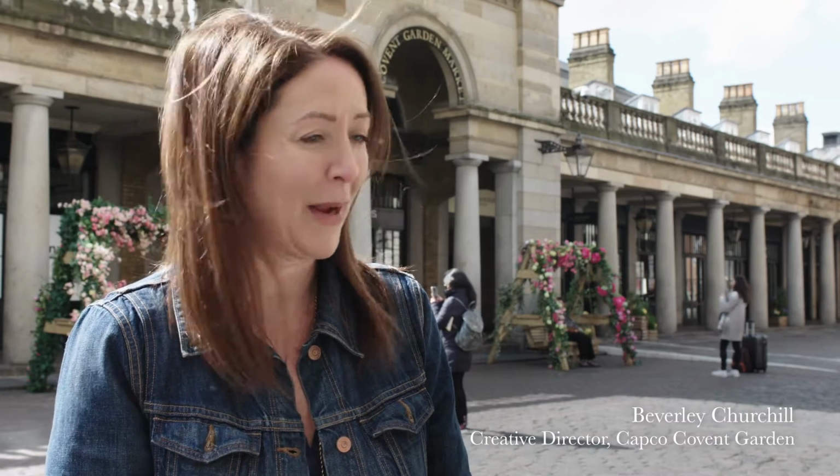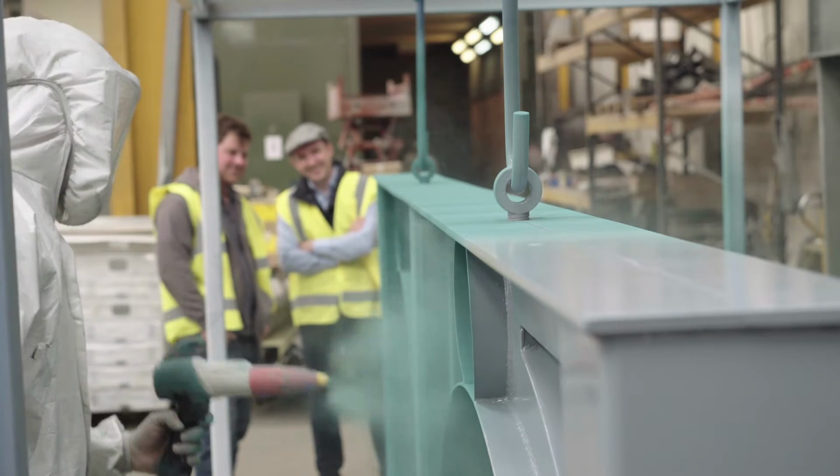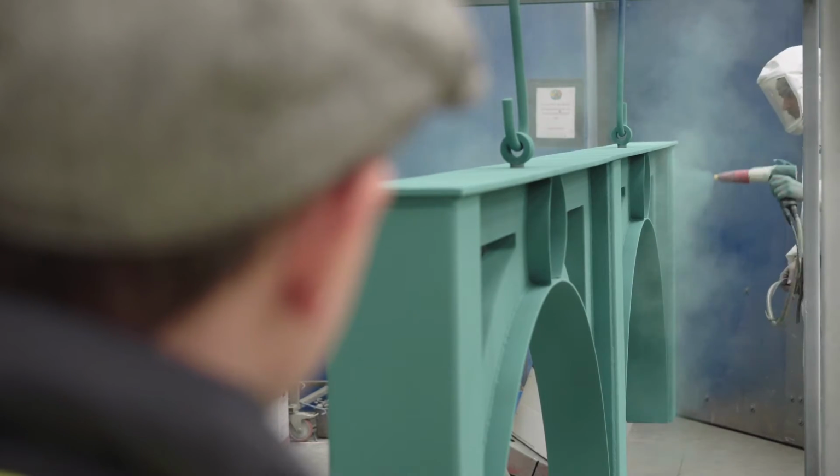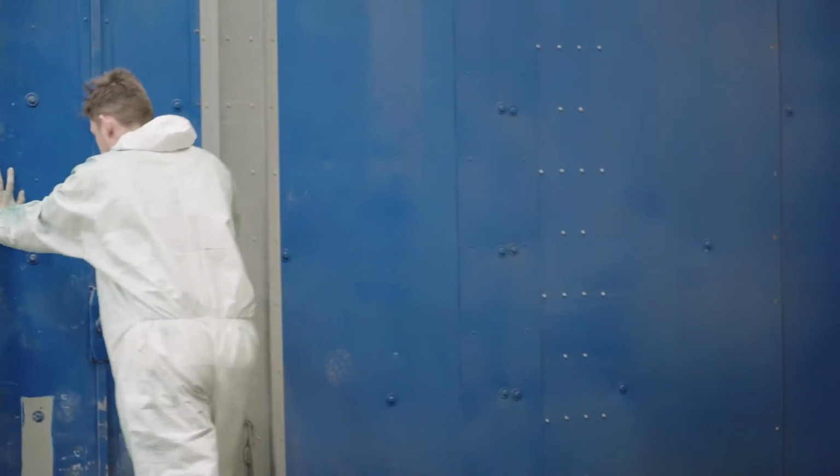His reinterpretation of the ironwork in the market building is spectacular. We've gone to great pains to match the beautiful blue-green colour of the ironwork exactly, and he's had it made in scale form. After Chelsea, I'm thrilled to say we're able to bring elements of our show garden back here to Covent Garden.